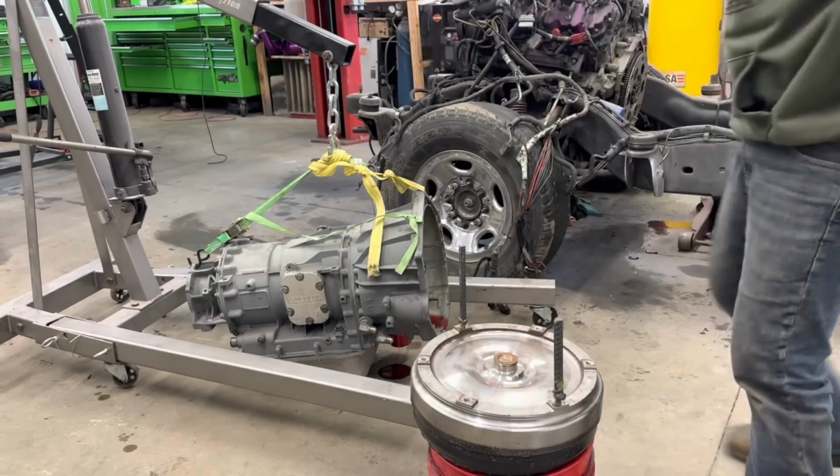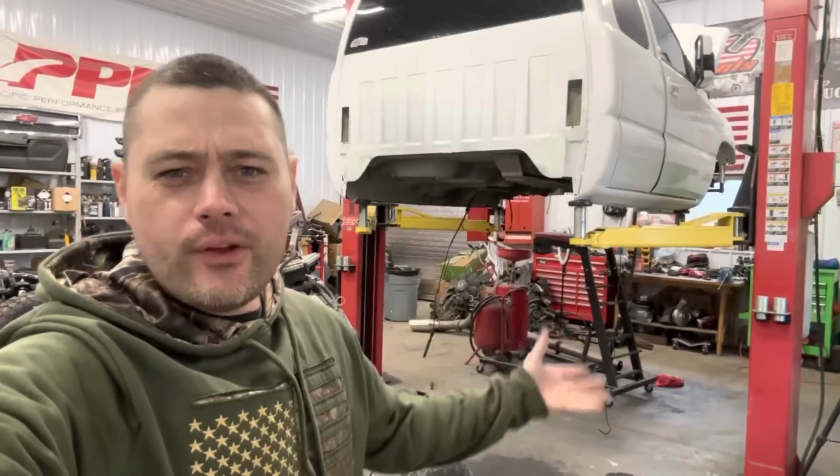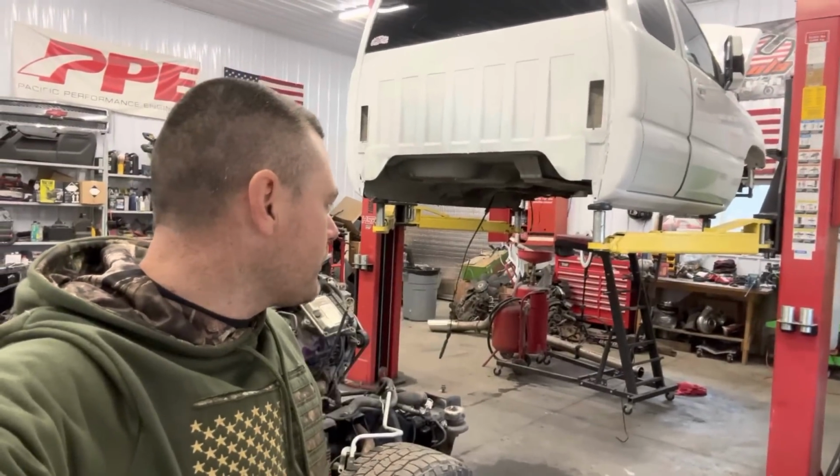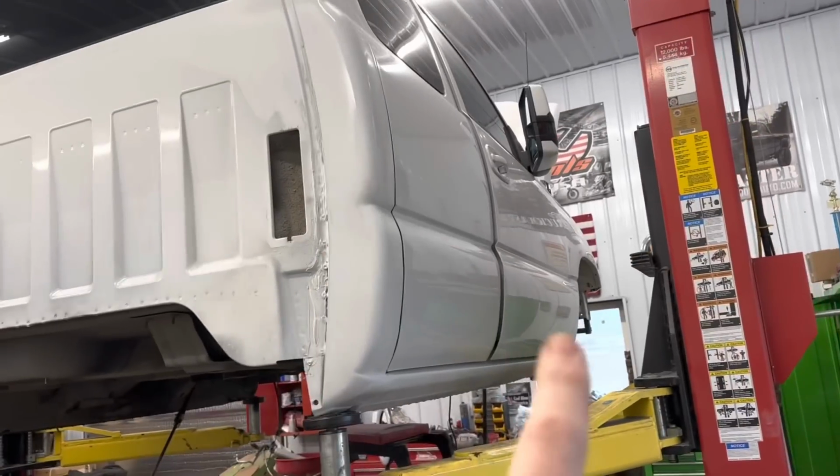That worked out. So we're done here. I'm so glad nothing happened. I got my fingers, toes. I think the only thing sketchy about this is the cab on the hoist, only because, let me show you. The way it's sitting on the hoist, I don't really have an option because this is an extended cab.